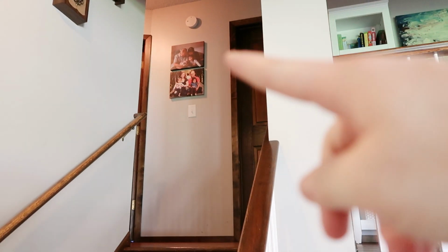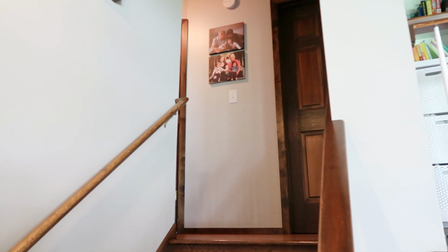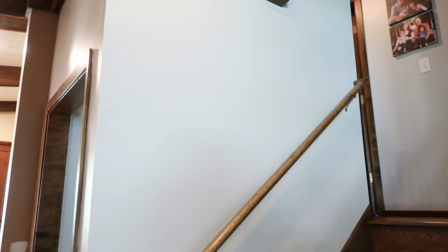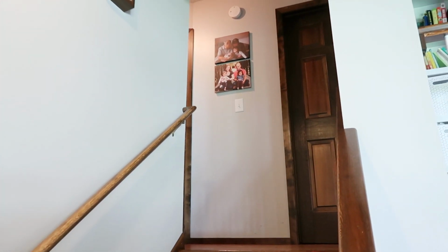Okay, lastly, I have these 2 canvases that I love, but they don't have Gwen in them. So like, what do you guys do with those? Do you save them? I almost think we should put them on the wall, but then also put a canvas with Gwen in it. I don't know. What do you do when you have all these photos and canvases without one of your children?